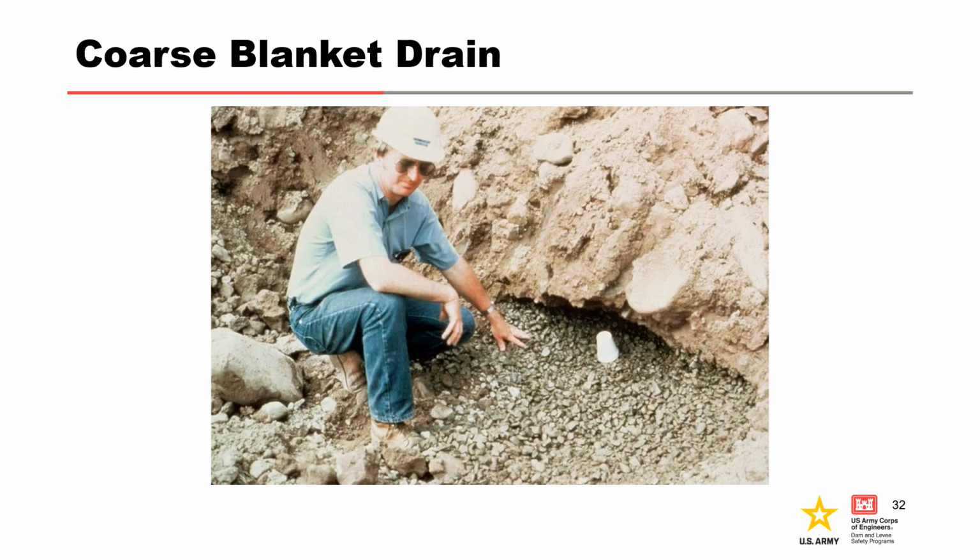The blanket drain for the embankment was excavated and investigated. This photo shows the coarseness of the drain compared to the adjacent material. It was also found that the Phase 1 inspection of the dam that occurred in 1978 suggested that there was a design deficiency in the filter drainage system, with fines being observed exiting the ends of the drain pipes.